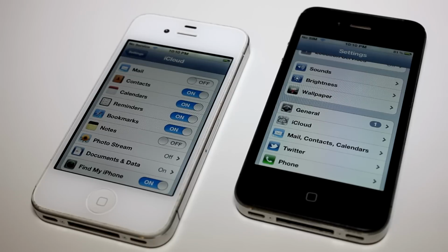iOS 5 introduced iCloud, a feature that is kind of essential today and links all of your Apple devices to keep everything in one cohesive experience. It actually isn't that much different than what we have today when it comes to the basics, and it's safe to say this was a really good move on Apple's part.